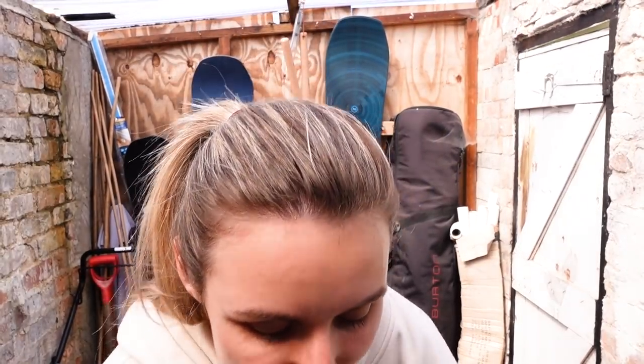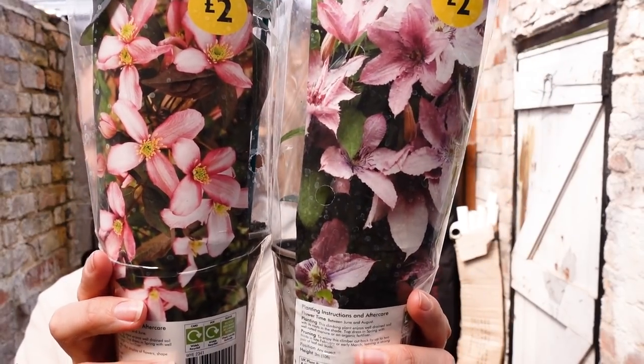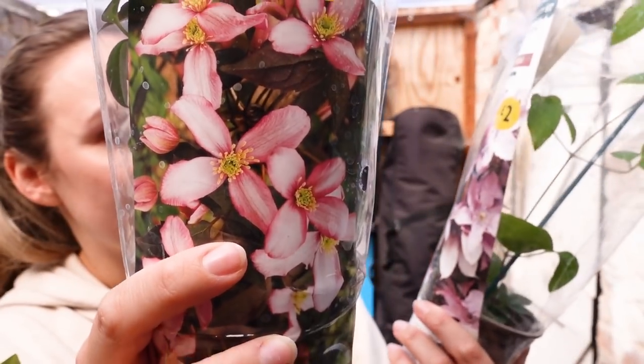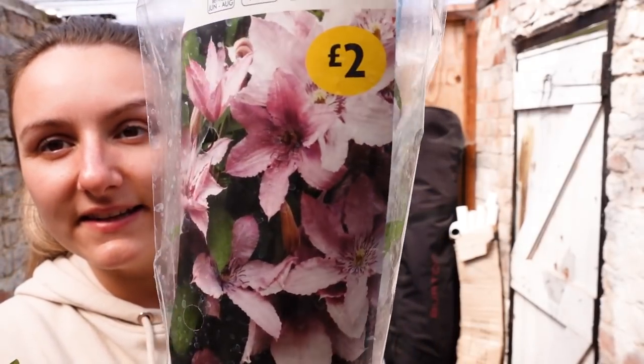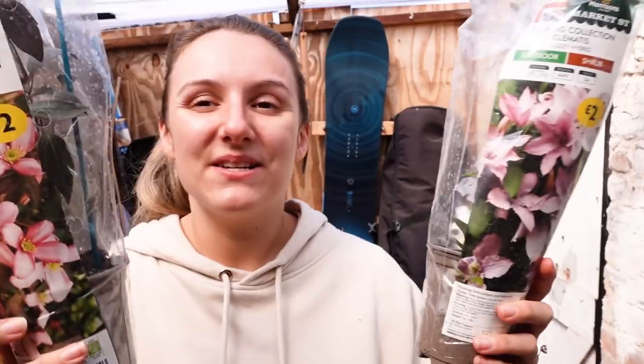Okay, and then the last two, I got two clematis, just two very similar but different. So I loved this one. It's got just really pretty leaves, and then this one's like raggedy looking leaves. It's focusing on me, little plant. Hello. But I just thought they were really pretty.